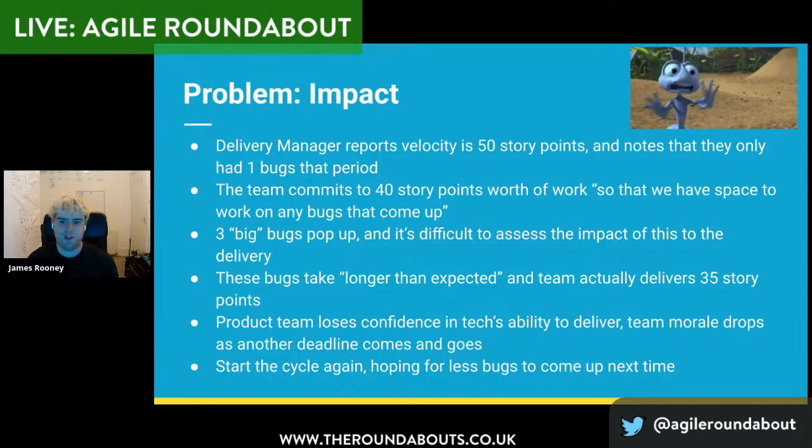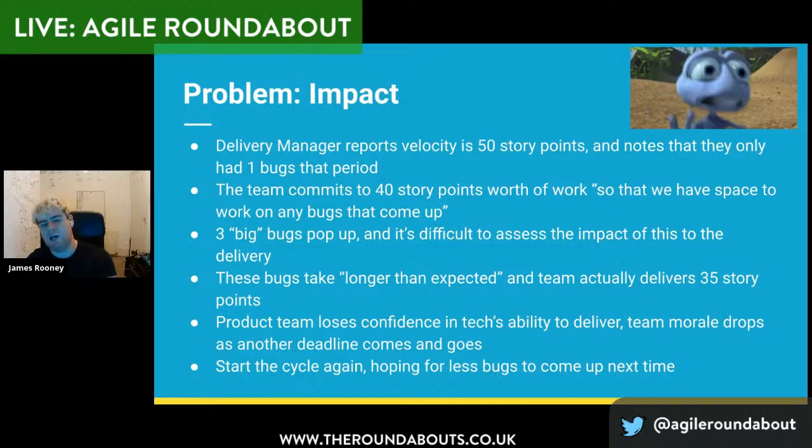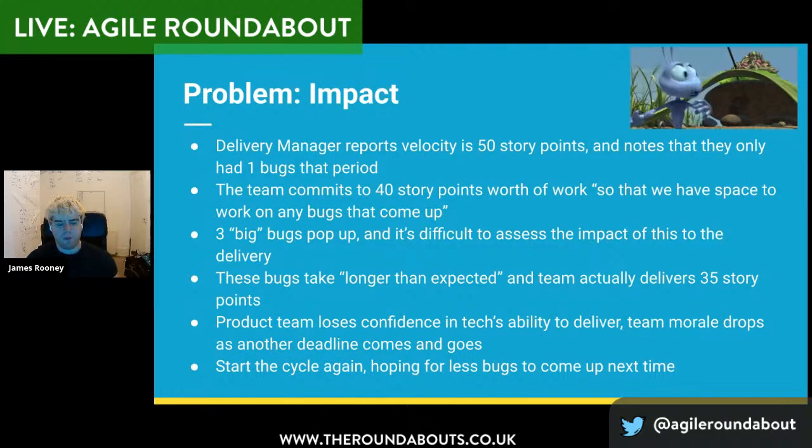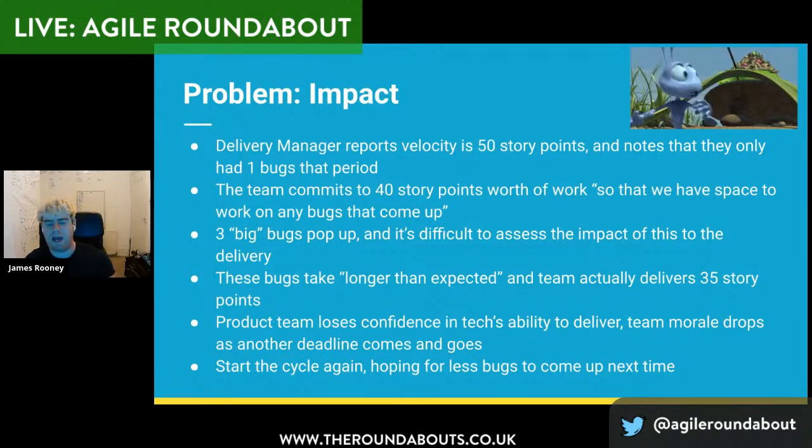With just a fix-it attitude, with no ability to quickly assess the impact of that on delivery, the bugs take longer than expected, with only verbal communications like: how long will it take? A little bit of time. So the bugs take longer than expected and the team actually delivers 35 points. Then you get this impact where the product team starts to lose confidence in tech's ability to deliver, and team morale drops when the team sees a dip in the graph and wonders if it's them. And it doesn't help.